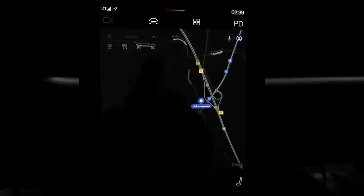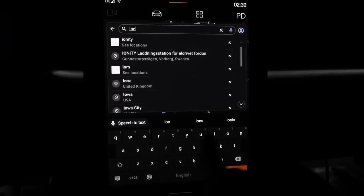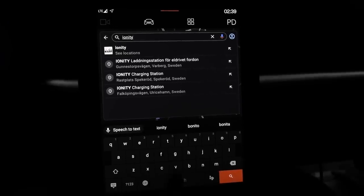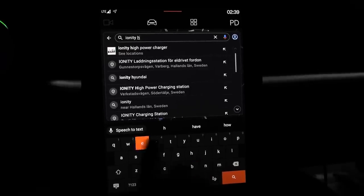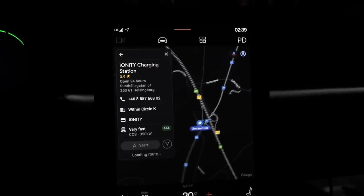Okay, whatever, I give up. Ioniq, you see, we see spec. No. Ioniq. It's called Helsingborg. Oh, it found it.